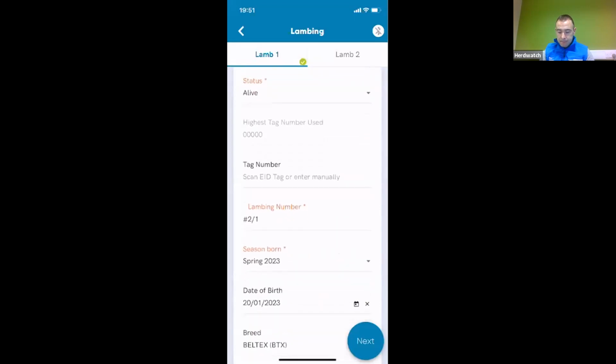Yeah. So see the lamb number here, this just prompts you with lamb number, but you can change it to a format you want. So it allows you, if you're not tagging the lamb at birth, that you can go back then, you can mark the lamb with this number and you can go back then easily and record the tag to it afterwards. Okay.